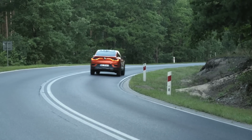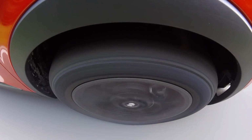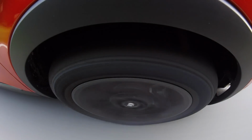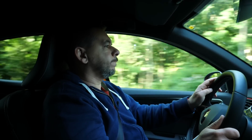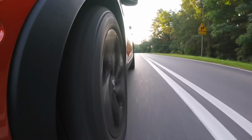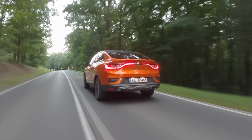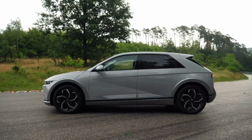The Arkana is pleasantly set up. It's neither too nervous nor too boring. The suspension is firm enough to be engaging, but also evens out the bumps nicely. I suppose the 18-inch rims instead of something bigger help. Although the Arkana has around 20 centimeters ground clearance, it's less than 160 centimeters high. That's less than the Hyundai Ioniq 5 or the Nissan Qashqai.